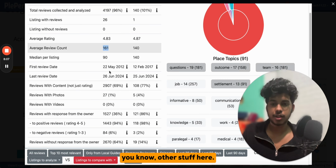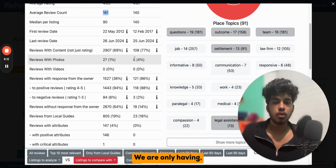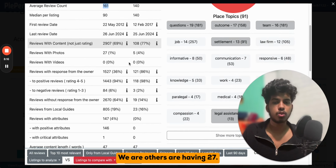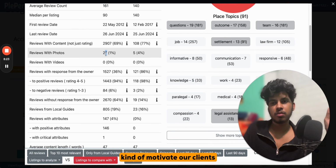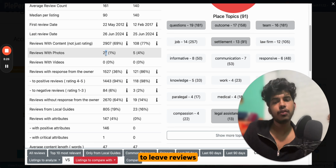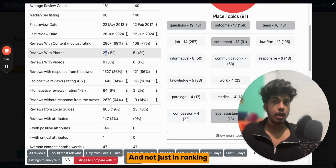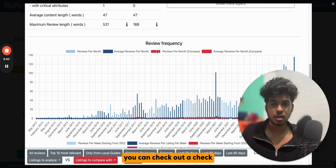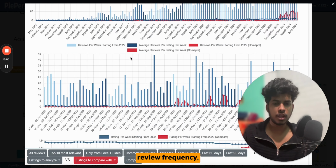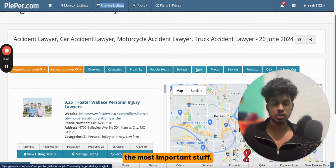Okay, then we have other stuff. We have first review date, last review days, reviews with photos. We are only having 5 reviews with photos, where our others are having 27. So we need to improve this thing. We need to motivate our clients to leave reviews with photos, with videos, and those sorts of stuff, because that actually helps a lot, right? And not just in ranking, but also in conversion. Okay, so you gotta make sure that you are doing this correctly. Now once that's done, you can check review frequency and other stuff as well, but I won't give much time to that. Rather I'll just get into the most important stuff.